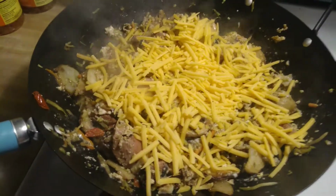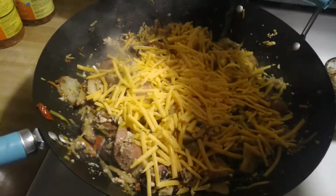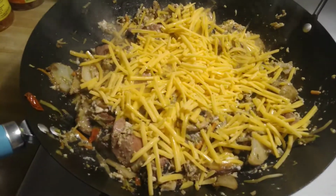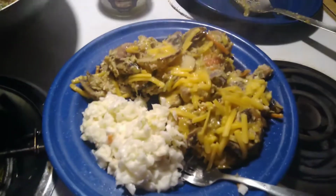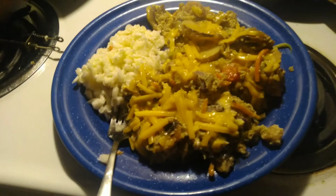Now we'll add a little bit of water at the end to make the cheese melt, and to keep the bottom from burning. Now that is a southern style omelet serving. When you get coleslaw with your omelet, 24 hours a day at my restaurant.